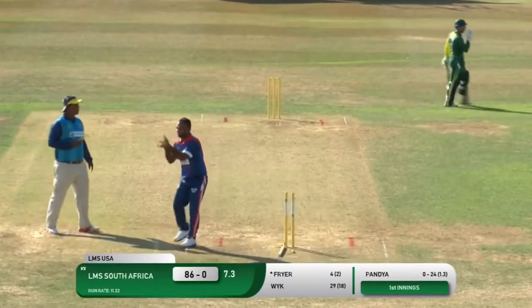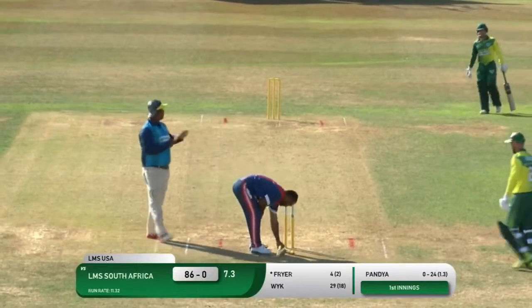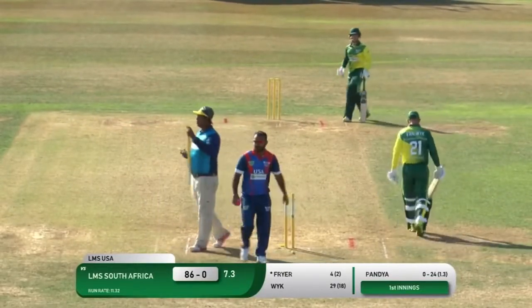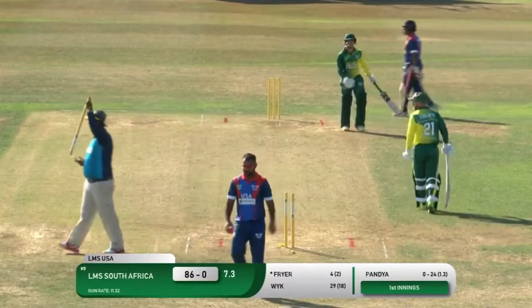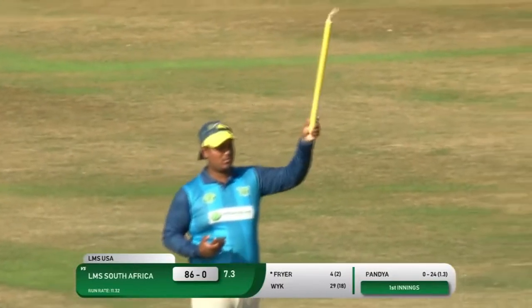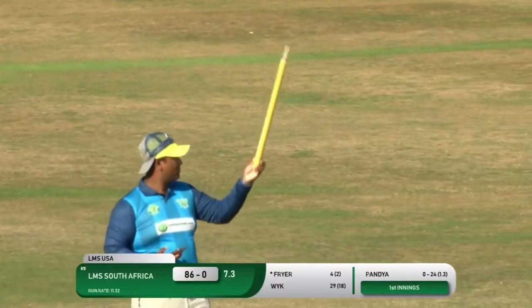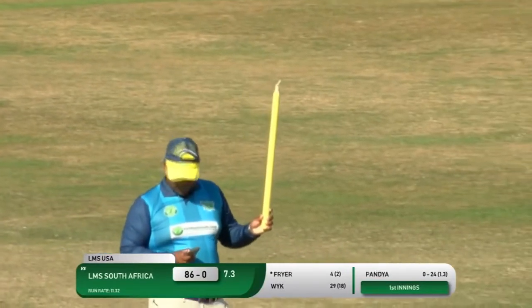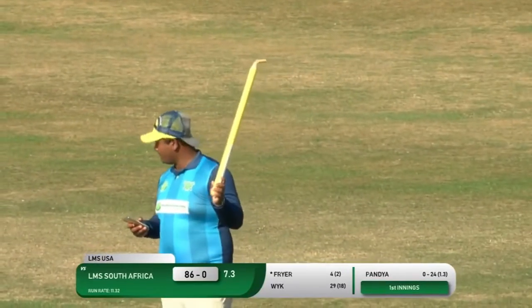I think it was Shiv Chanderpaul who just rocketed one in. Being a good pro like he is, he's got a rocket arm, and the ball's gone through Pandya himself and gone for two buzzers. And they broke the stump in the process. Have a short break here while they replace the stump.